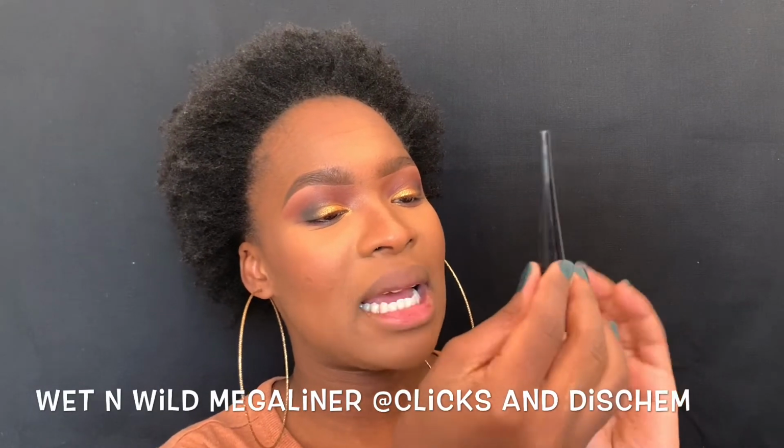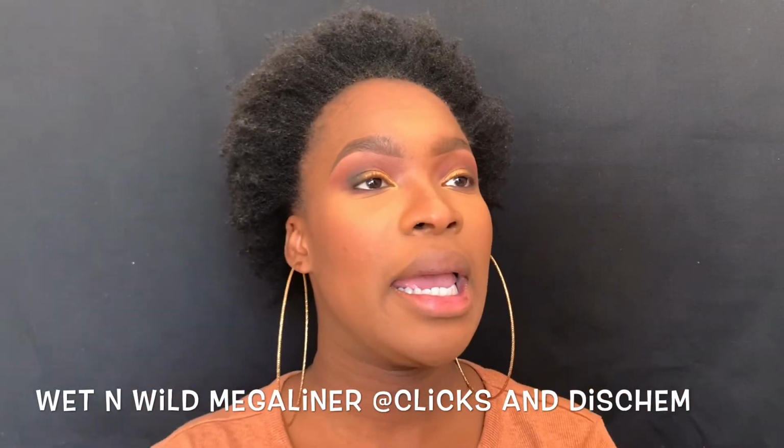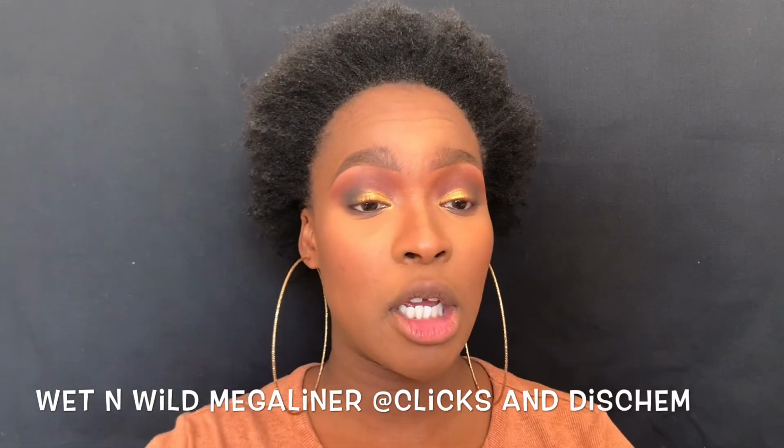For liner, I bought this at, I think Dischem or Clicks, between the two, but it's a Wet n Wild mega liner. Stunning. And I'm just going to use that to line my top lash.